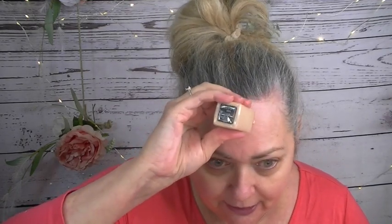So I had a busy week last weekend, and my husband and I painted our kitchen cabinets, and they look so good. They look really good. They were just your basic wood cabinets. There's nothing fancy about them. They're just plain old wood cabinets.